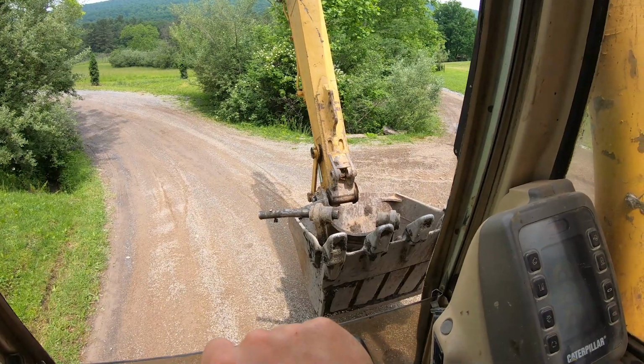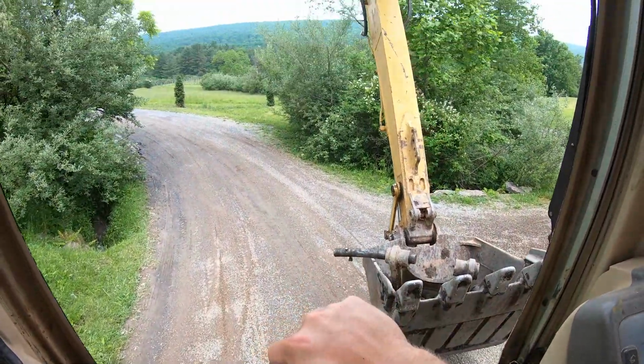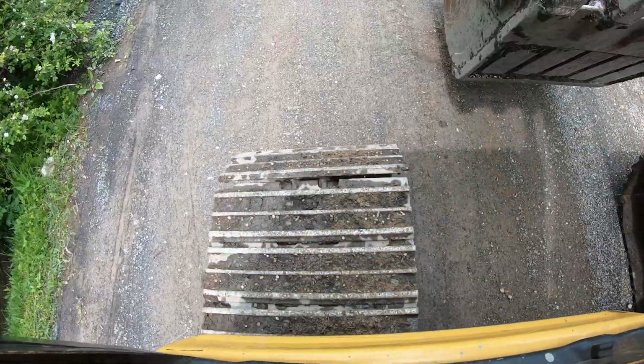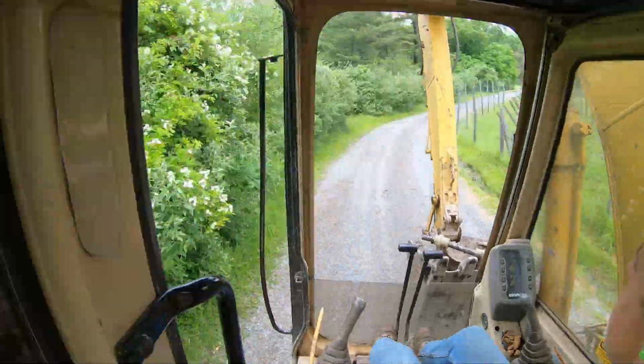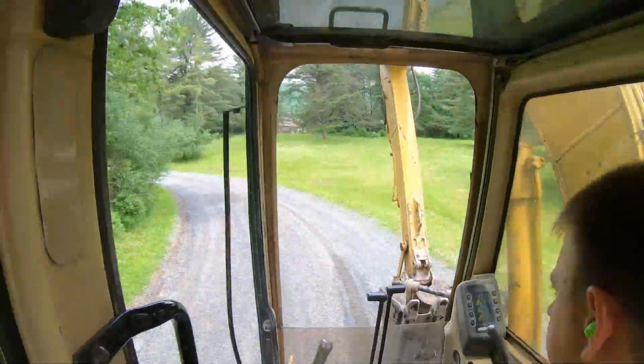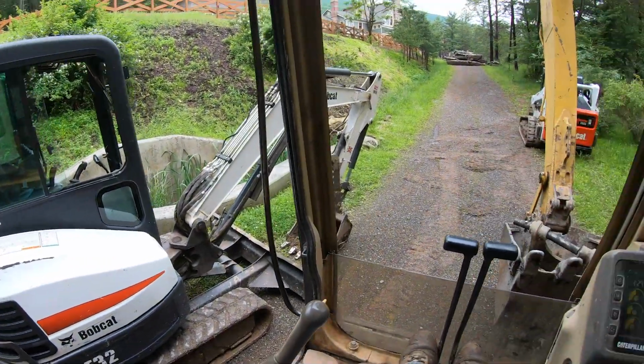So when you got big trees, that requires a lot of heavy iron. Woo-hoo! Let's go! Big toys have shown up. We have arrived. Look at that little machine right there.